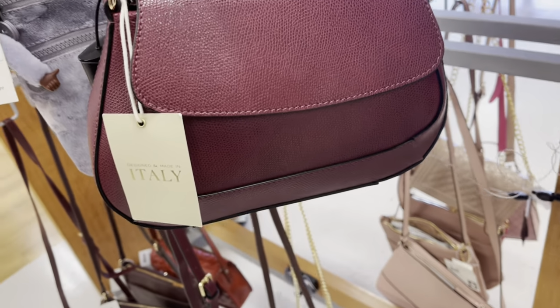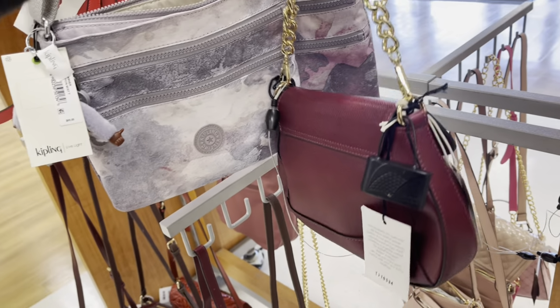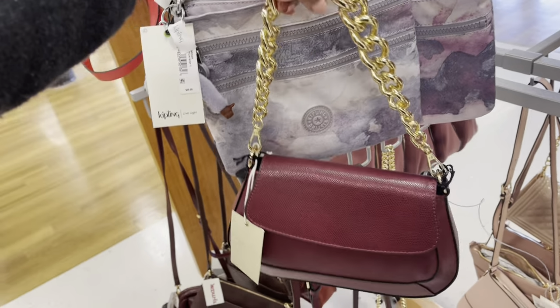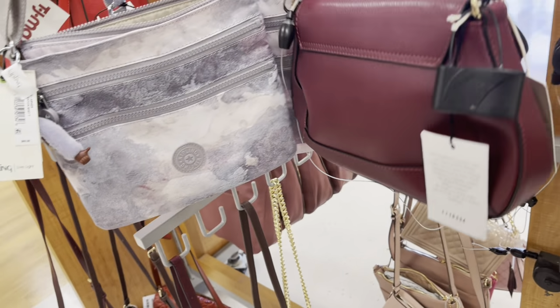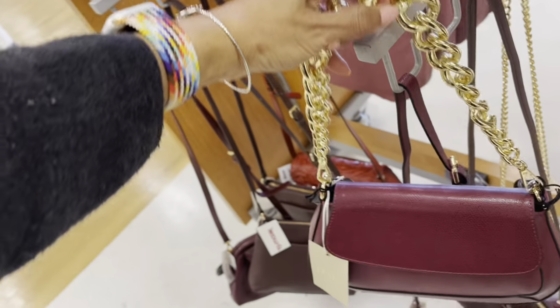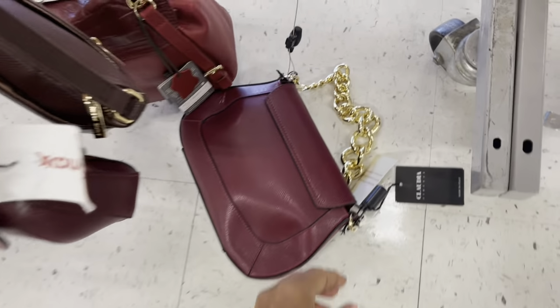This is Claudia Firenze. It's made in Italy. This is little and cute. Wow. Wonder what the price is for this. I don't see a price. It doesn't have a price.